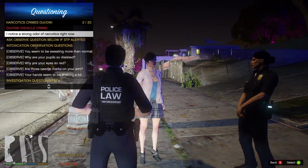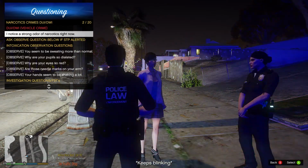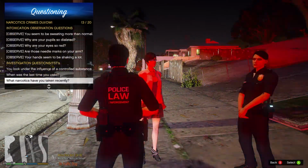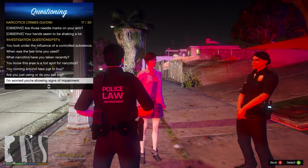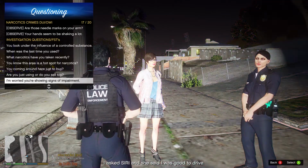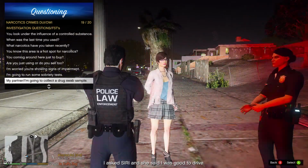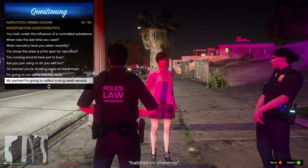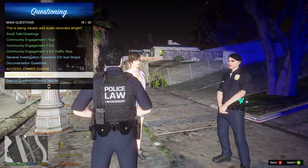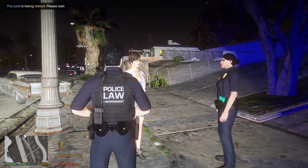So the reason I had you step out of the vehicle is I've got a strong odor of narcotics. Yep. I'm worried that you're driving under the influence here. You're showing some signs of impairment. I asked Siri, and she said I was good to drive. Not how that works, man. Would you consent to a drug swab sample? Check the inside of your cheek for any drug residue. Okay. Thought I heard a yes. Okay, do you want to go ahead and run that?